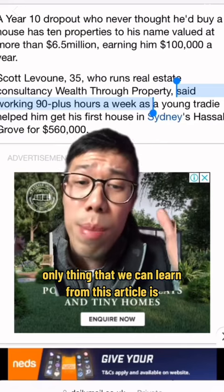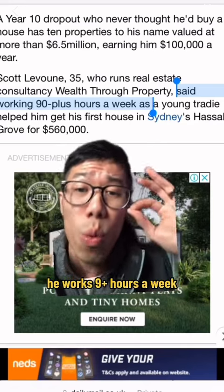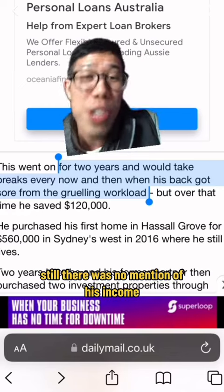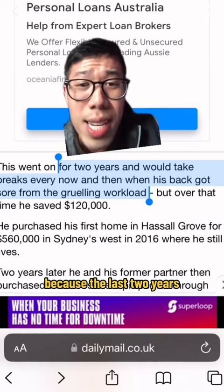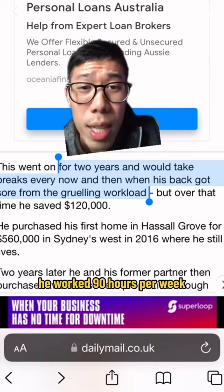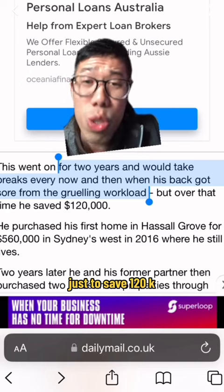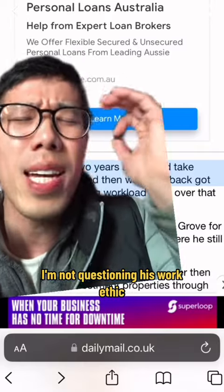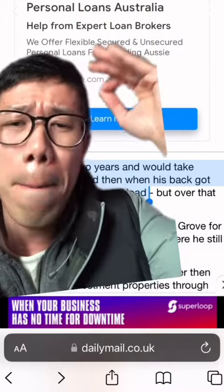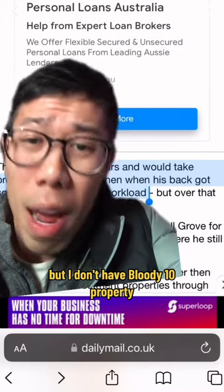The only thing that we can learn from this article is old mate over here is a very hard worker. He works 90 plus hours a week. But still, there was no mention of his income except the fact that he was a very hard worker, because for the last 2 years, he worked 90 hours per week, broke his back, didn't have any breaks, just to save 120K. Which is fine. I'm not questioning his work ethic. His work is phenomenal. But I'm just saying, I know a lot of people who work those hours, but they don't have 10 properties.